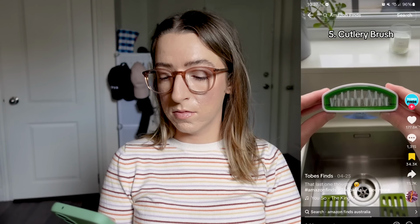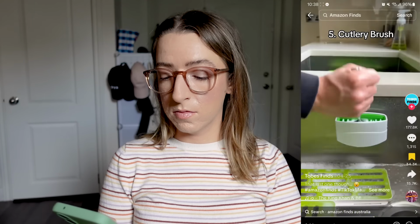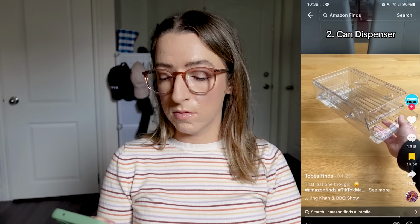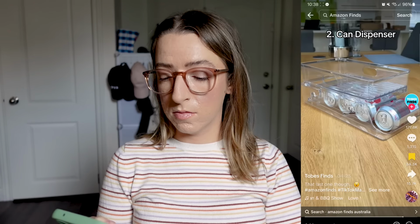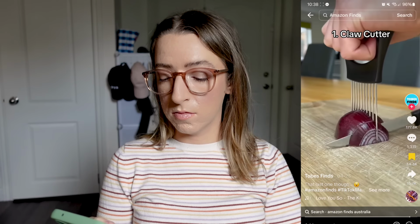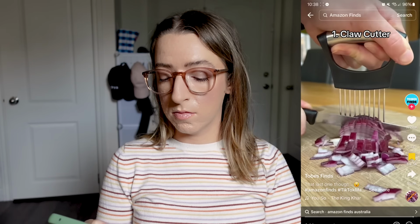This is a cutlery brush which suctions to your sink and allows you to clean your cutlery super easily. These are silicone stretch lids which turn any dish into a Tupperware container. Just stretch them over your food and they keep your food fresher for longer. This is a burger holder which keeps your burger together and prevents ingredients spilling out whilst you eat. This is a can dispenser which rolls the next can to the front once you take one, helping to keep your fridge organized. And this is a claw cutter which holds your onion together and keeps your fingers out the way, making cutting much easier.